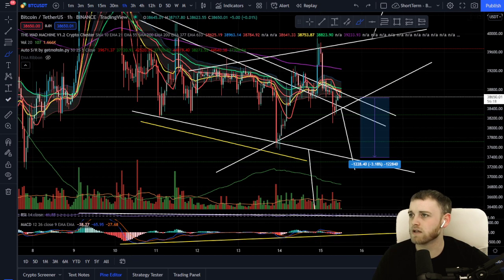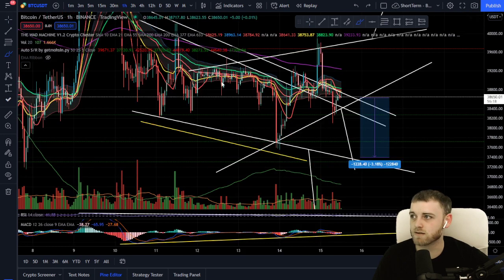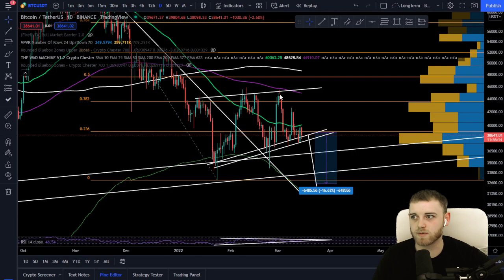Did we just have a dump? No, we didn't. We can range down to around 37,400 in terms of level of support there, and that is pretty much near enough the completion of the measure move on the shorter term time frame. That's definitely something to be looking out for there.